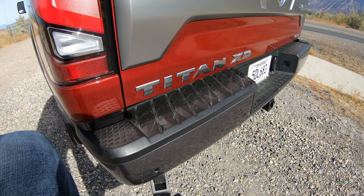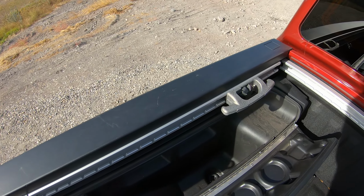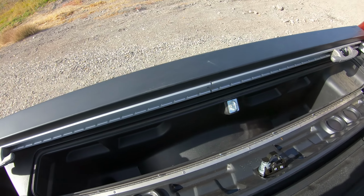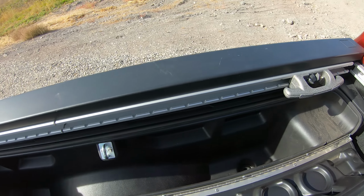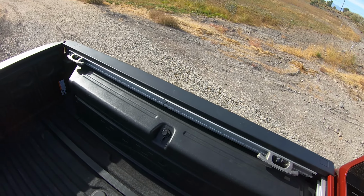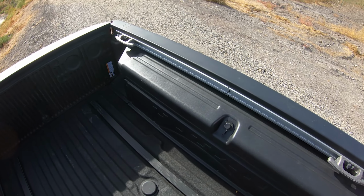So it does come with all the rails and the tie down points and stuff, but one option I think I would forgo is the bed boxes. So there's one on each side. It's like, I don't know, $1,000, but it included some other stuff too. They have drain plugs in the bottom. They're not bad, but my issue with them is you really kind of have to be in the bed of the truck to access those.